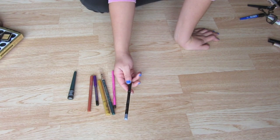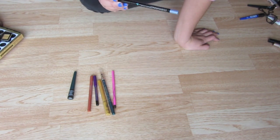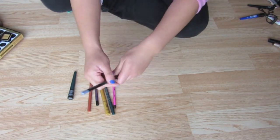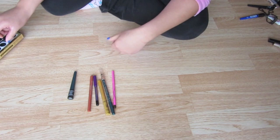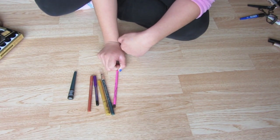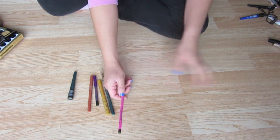This is a Sephora eyeliner in the color Baby Blues, and it's really pretty, but I don't use it at all. Look how pretty that is. I hate to get rid of it, but I really don't use it. And I don't know, I think if I got rid of it and I really wanted it, I can just get a drugstore one if they had one like that. I'm going to be keeping this one.